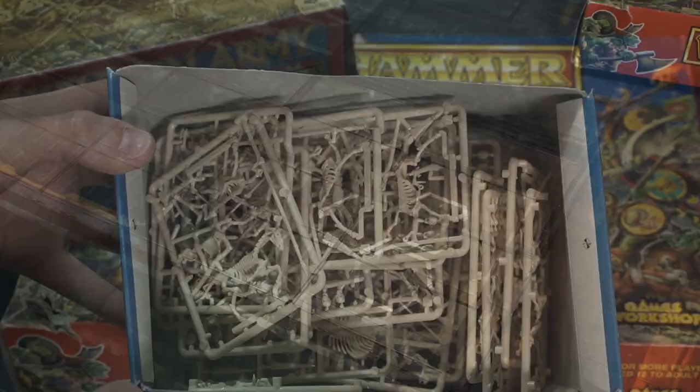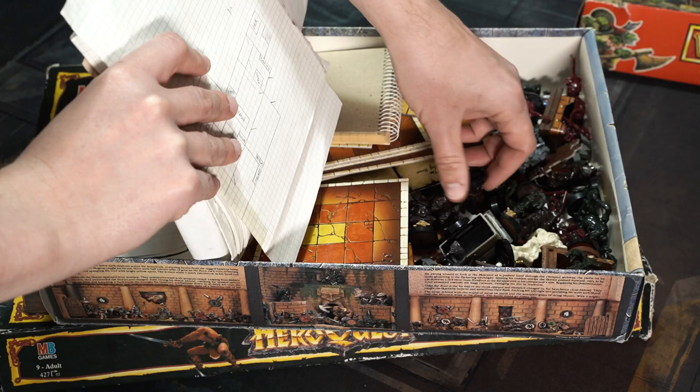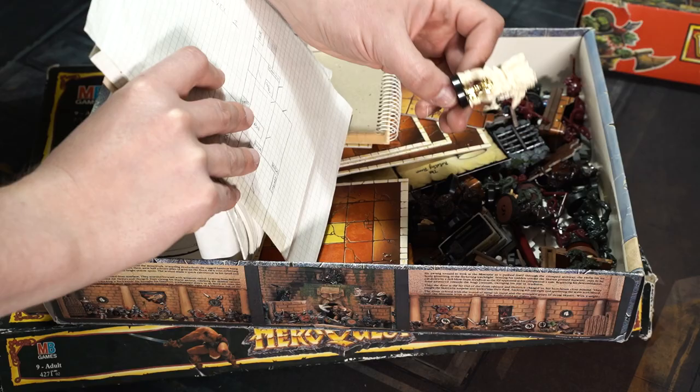I was also lucky enough to not only pick up Hero Quest with most of the models unpainted, but also Advanced Hero Quest, again with most of the models unpainted apart from the heroes. And obviously both of these boxes are not new at all, they're both very well used, but I think I'll have some good fun with them. I also picked up the original Space Crusade.